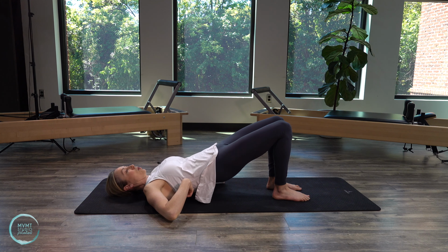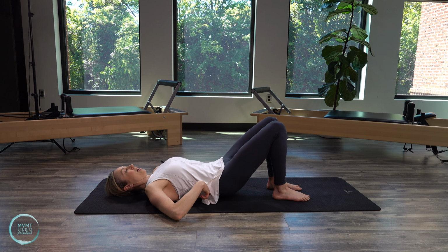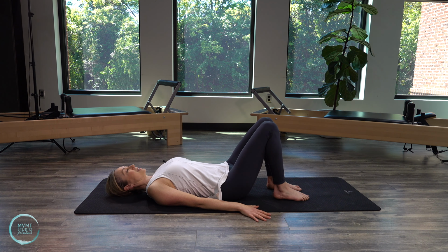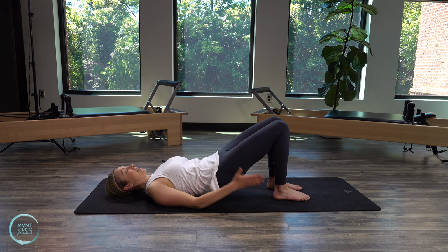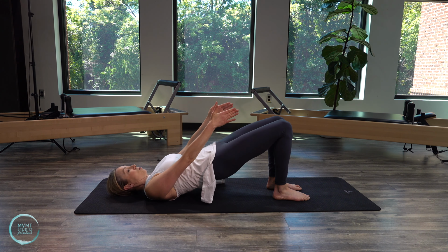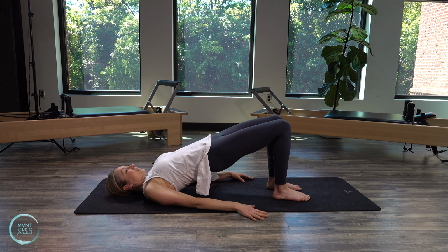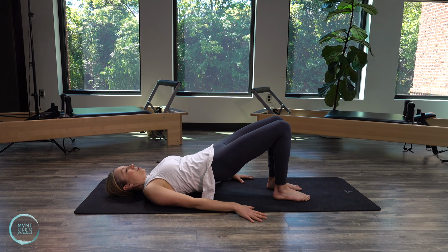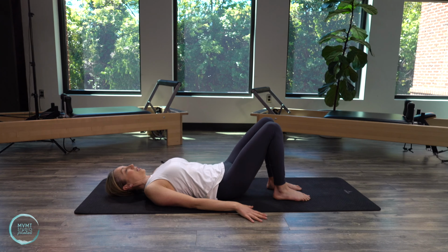This time think upper back comes down first. Mid back, low back, and then your pelvis. Inhale at the bottom. Exhale, let's do that again. Roll it up. Keep these legs in parallel, knees reaching forward, all four corners of your feet pressing down. Inhale here at the top and exhale as you lower. Let's do two more like that.